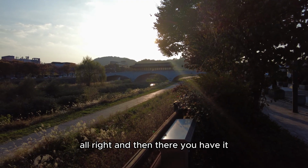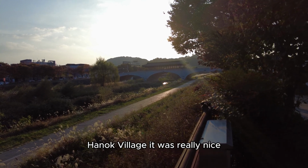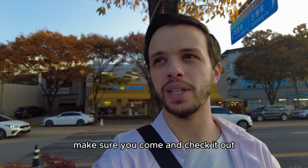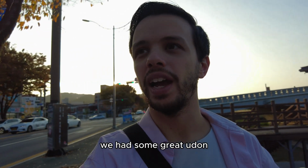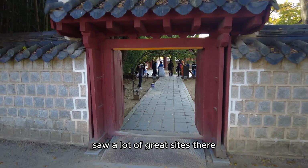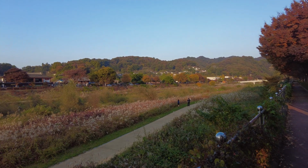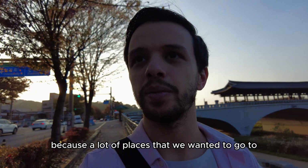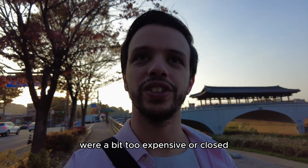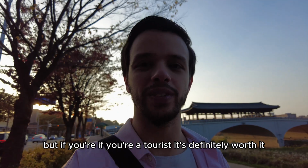Alright, and then there you have it. It's a day spent in Jeonju Hanok Village. It was really nice, perfect day, sun setting. If you guys ever have a chance, make sure you come and check it out. We had some great udon. We walked around the palace grounds, saw a lot of great sights there, and then finally came and walked down the river. We weren't able to stop at any cafes because a lot of the places that we wanted to go to were a bit too expensive or closed. And since we live here, we didn't want to break the bank. But if you're a tourist, it's definitely worth it.